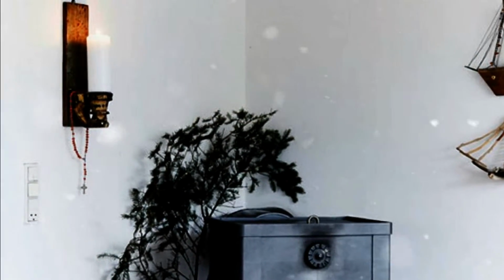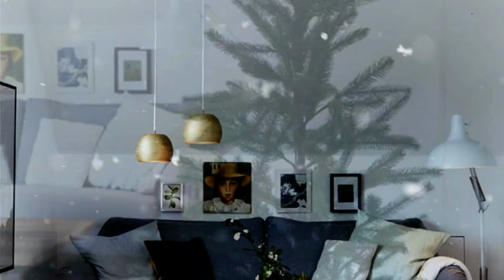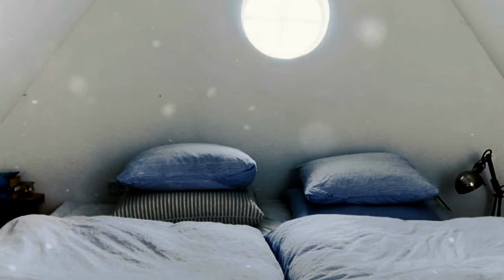The ceilings are really high, and the owners took advantage of that. They filled the loft with light and kept it white for even more light reflected. The original wooden beams gave the living room that cozy rustic feel we love. The owners used them to hang some ornaments and lights for the holidays.